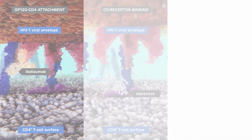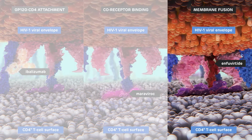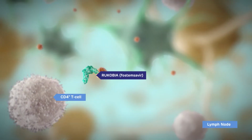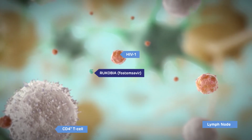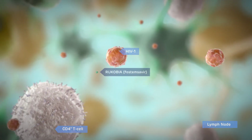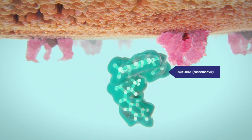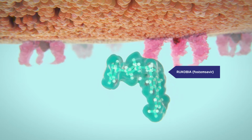Three antiretrovirals that block entry act following the attachment of the GP120 viral envelope protein with the CD4 target. In comparison, blocking the attachment of GP120 prevents the earliest stage of HIV-1 and CD4 T cell engagement. A first-in-class treatment with a novel mechanism of action, Rukobia is the first FDA-approved HIV-1 attachment inhibitor.